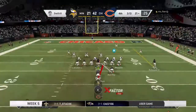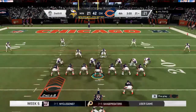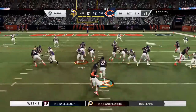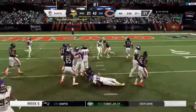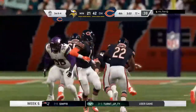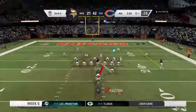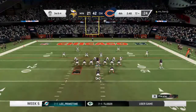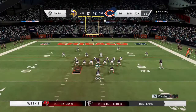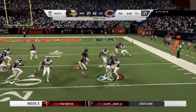The last run got a couple. Here's 2nd and 8. Again, it's Elliott, and he'll get it down this time to the 17. 4 yards on the pickup there as it'll leave him with a 3rd and about 4 more for a first. 10th carry now for Elliott.